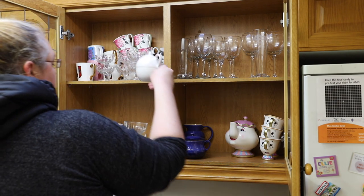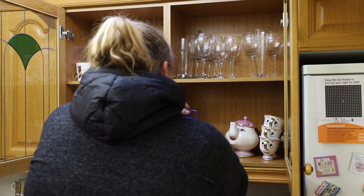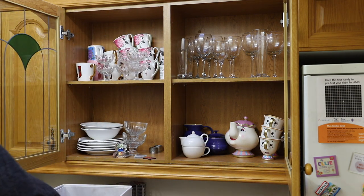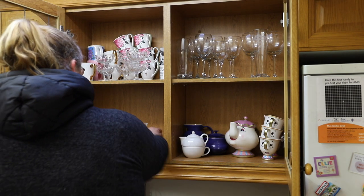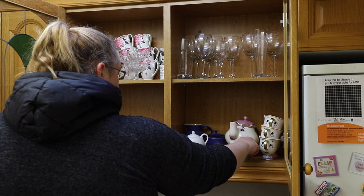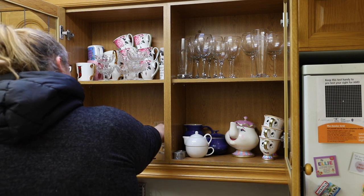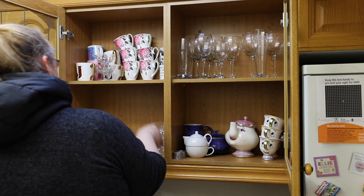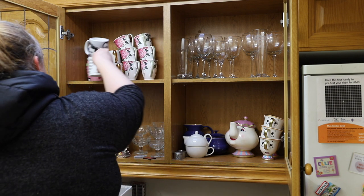Oh, actually, what I think I'll do is move this teapot down here as well. No, hey. That's better. Yeah, that's better. I don't mind that. And we have these for reasons. And I'll just put it in here. Now I'm going to reorganize this slightly. Dangerous.